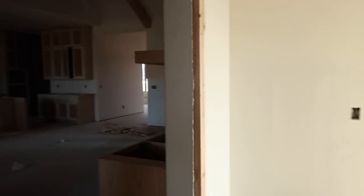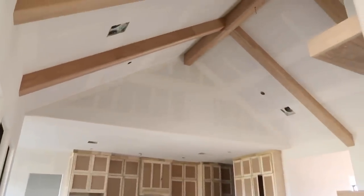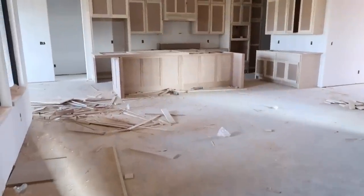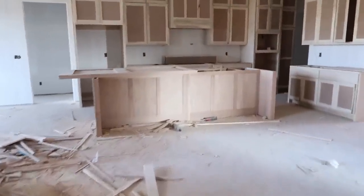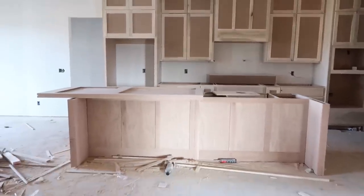I just know, I think the last couple times I've filmed this for you guys, there was like no light. So I wanted to come by while there was light in here. We had our time change here in Oklahoma, so it's gonna start staying lighter longer. I'm really excited about that.